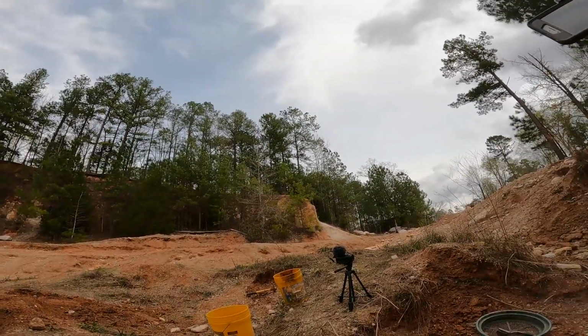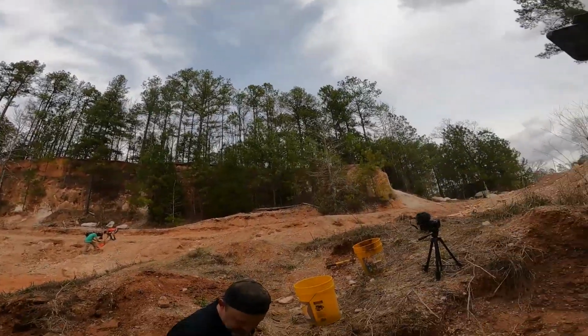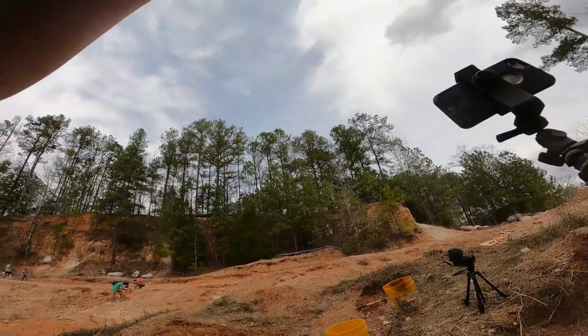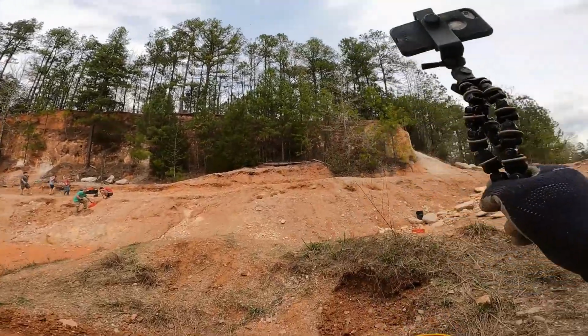Okay. Hot. Not used to this. Put me in the river. Yeah, unfortunately we got so much rain recently we can't really go in the river. It looks like chocolate milk. Mm-hmm. It doesn't taste like chocolate milk.